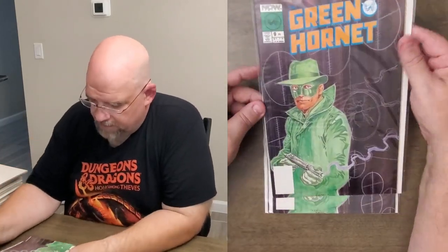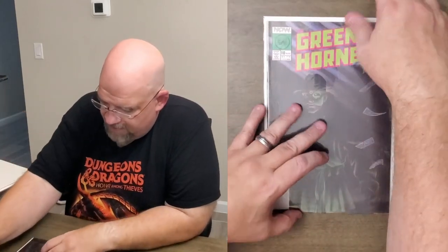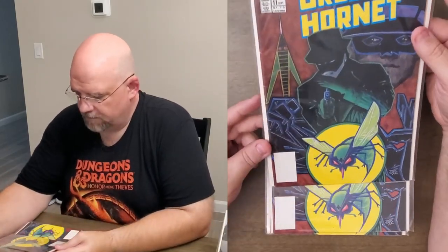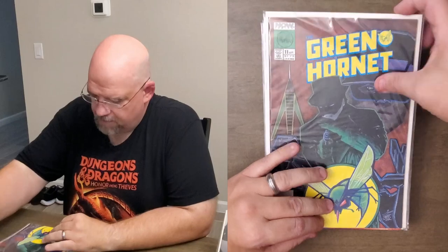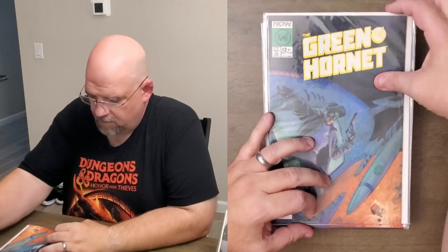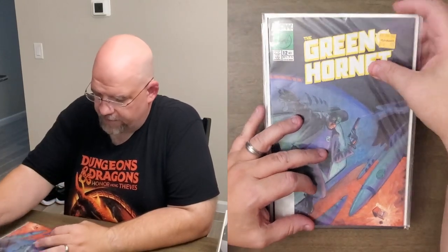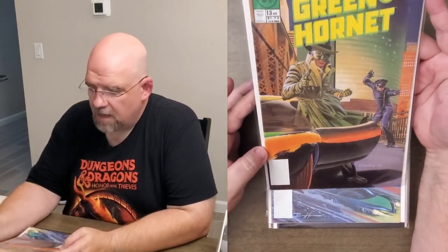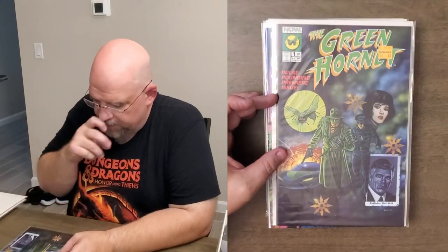Number 9. Copy. Number 10. Green Hornet number 11. Copy. Copy. Green Hornet number 12. Copy with a sticker. Number 13. Number 14 with a sticker. I love seeing Kato on there. That's cool.